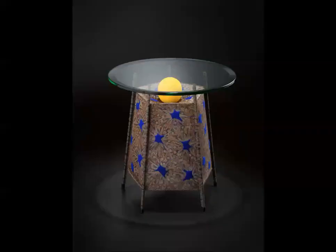And I've also made mesh tables, and this one was in the Chengdu International Craft Biennale in 2015. I attached a steel bar stock to make the table strong enough to hold a glass tabletop. And the blue is powdered pigment with silicone pressed through.